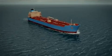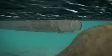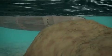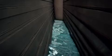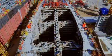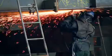To prevent a repeat, all tankers these days are fitted with a double skin, separated by an air gap. The theory is that if the outer hull is breached, the inner hull will still keep every last drop of harmful cargo safely inside the vessel. But building a double hull means having to cut and weld nearly twice the amount of steel than on a single-hulled ship.